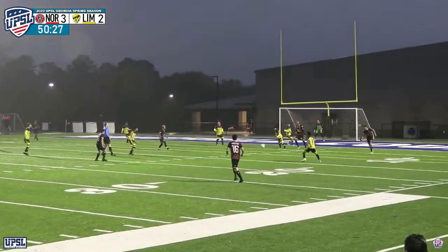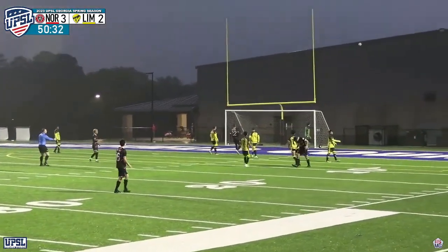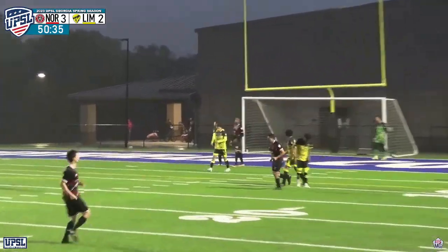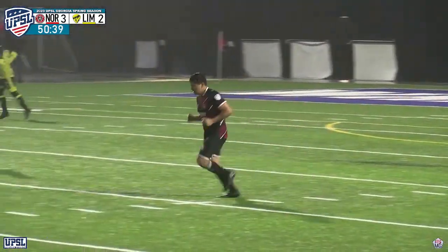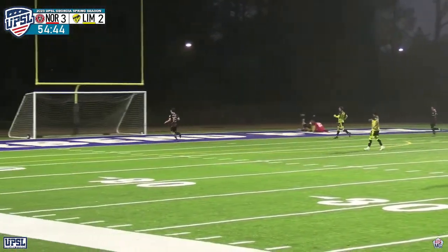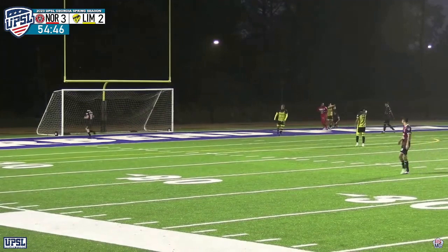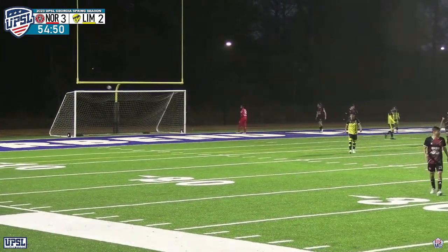Big ball over the top. Not going to find its mark. Picked up. Good rip from holding midfielder Gayosa. Very Velasquez. Oh, trying to find Ramirez up top. Gets a boot to it. Unfortunately, he's going to ground. He's not able to get good control.